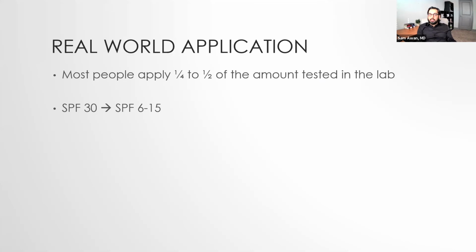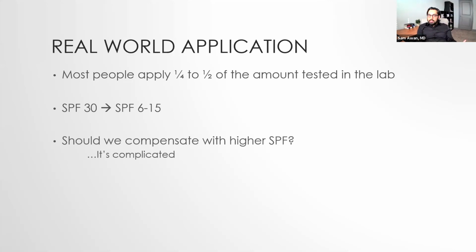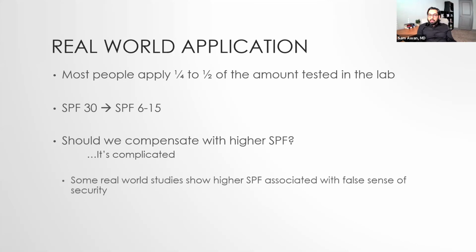So the corollary is the next question people ask is, well, should we just compensate with doing a higher SPF? Should we just put on an SPF of 100? And the answer to that is it's complicated. And the reason is there are some studies that suggest when people use higher SPF sunscreens, it leads to a false sense of security. More people take riskier behavior.